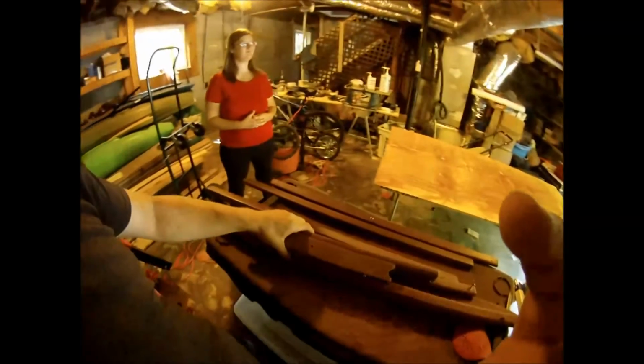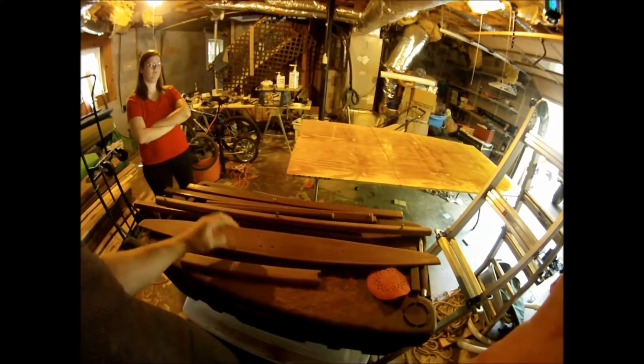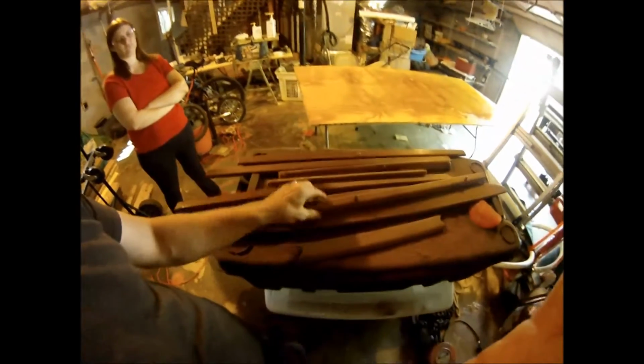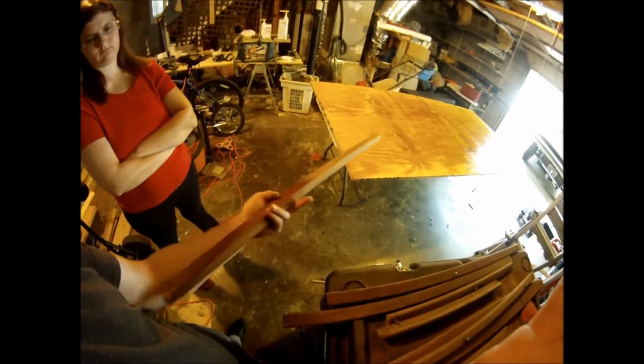So while waiting on that to cure, I came over here and started sanding some of the teak, actually all the teak that we have here. And I don't know where half of these parts go, but we'll figure that out later. But they look very nice, all sanded down. Here is an example. That is what it looks like sanded, and that is what it looks like unsanded.